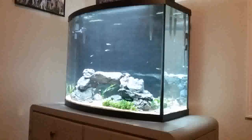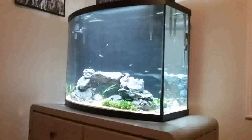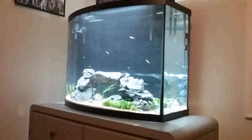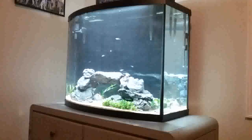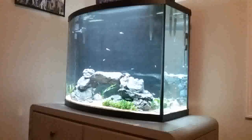But this tetra, just like almost all tetras, not all of them, but most of them, are pretty peaceful. These ones are peaceful too. But they're extremely good schooling fish. You don't really hear about them, so when people make top 5 schooling fish lists, you never really can mention this one because not a lot of people have heard of these.